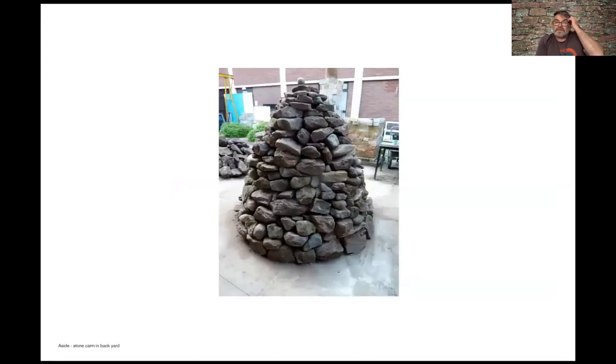Little impromptu things out the back. This is some of the stone I didn't use. So just when I was tidying up at the back, I created a cairn out of some of the more irregular ones that really didn't make the grade.